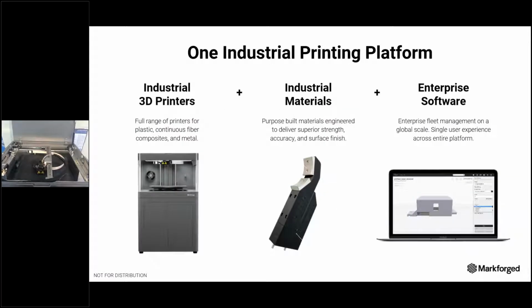So we look at the printing platform. Markforged has 3 unique deliverables with the hardware, the actual 3D printer itself, the materials and industrial materials, and then the software platform really to make it all run. And they all work together seamlessly. Another big thing about the software is that it runs their entire fleet of their 3D printers, whether it be composites or metals. You have one 3D printing software platform.